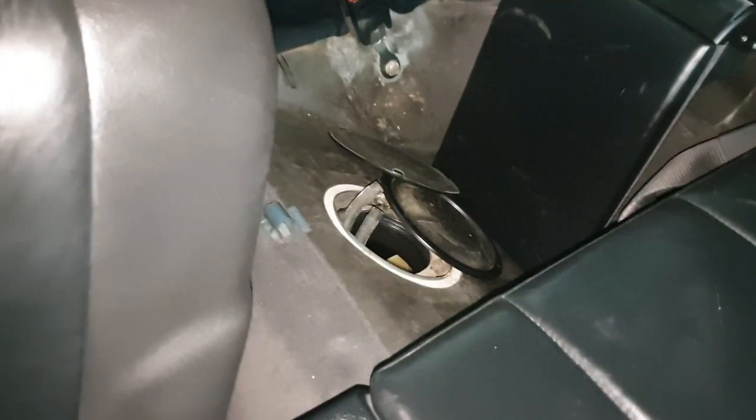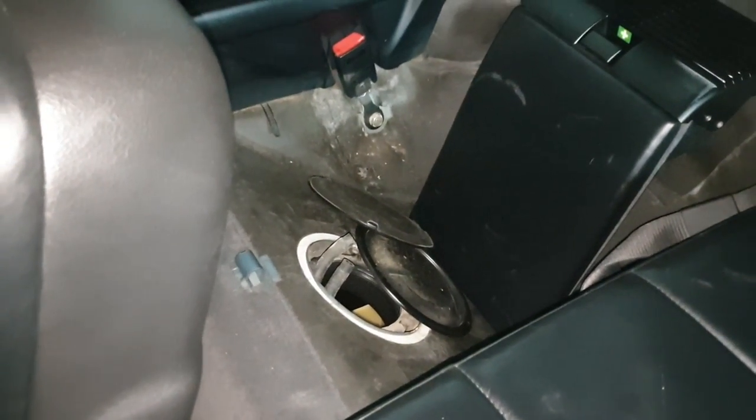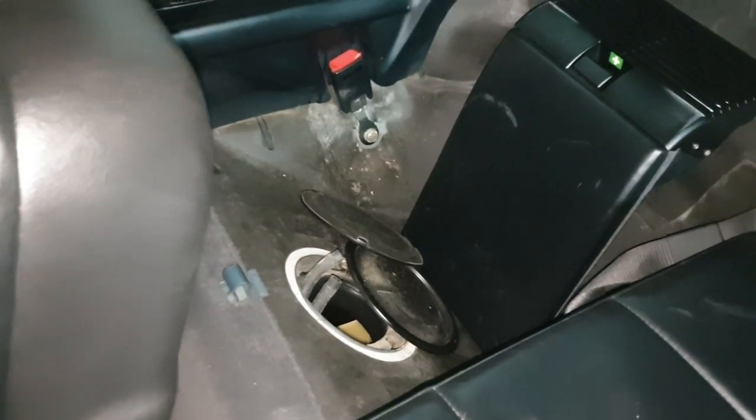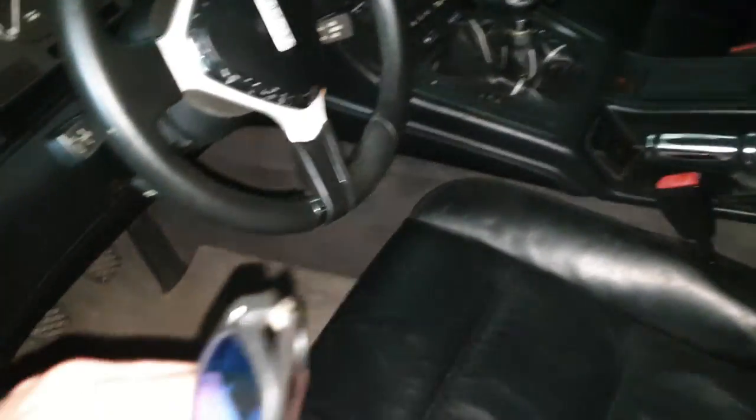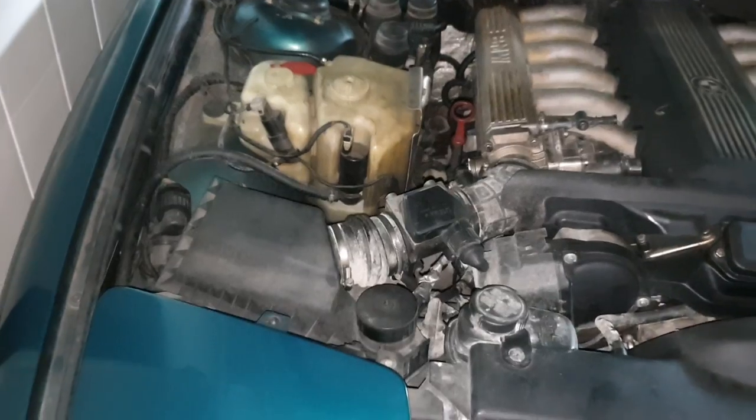The fuel pumps are removed. The mechanic started replacing them, but never got around to finishing it. He moved apparently or something, and the crappy thing is that he actually has the whole fuel pump assembly with him and the guy's not responding. So that's not good. I have no idea how this car is going to come out, because look at that.